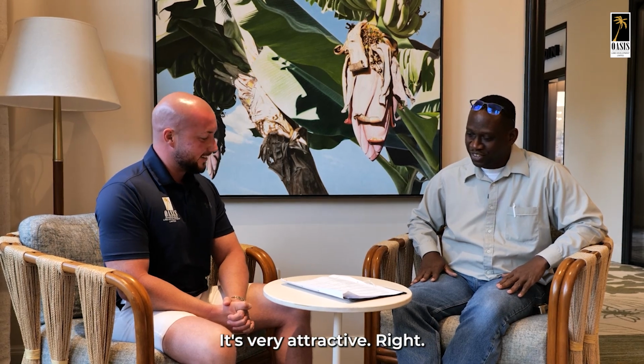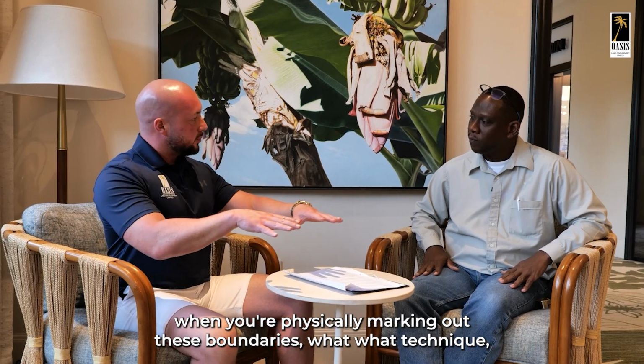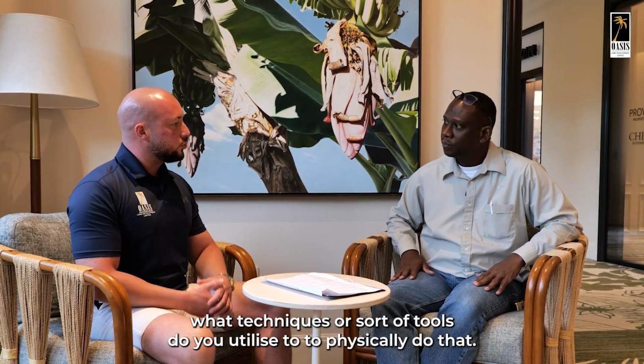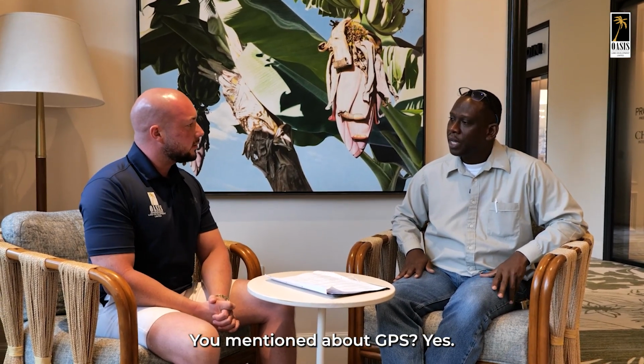It's very attractive. So when you're physically marking out these boundaries, what techniques or tools do you utilize to physically do that? You mentioned GPS.